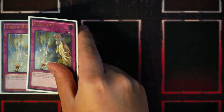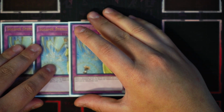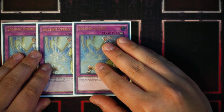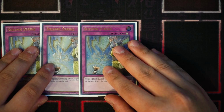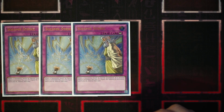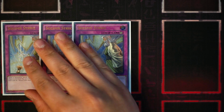Alongside Skill Drain, you're playing triple copies of Solemn Strike. Absolutely insane as well. Same approach as Labyrinth right here. Solemn Strike, Golden Match is game. Solemn Strike, Skill Drain is game. Well, Solemn Strike, Golden Match is way better. And Solemn Strike just goes second, helps you break boards. It's just absolutely ridiculous, so I love Solemn Strike. You need to play 3 copies of this card in the deck, in my personal opinion.